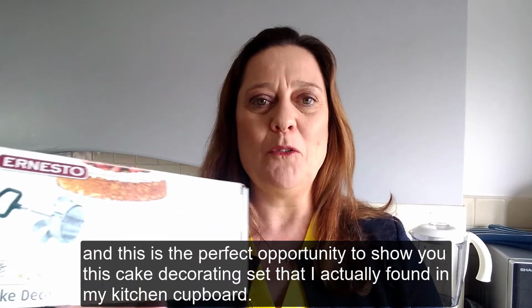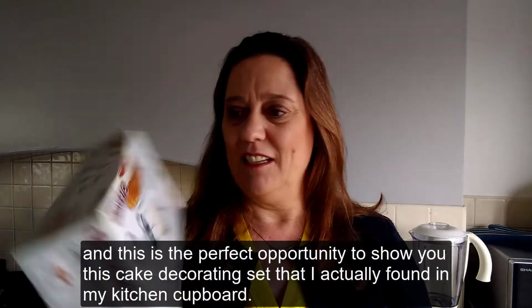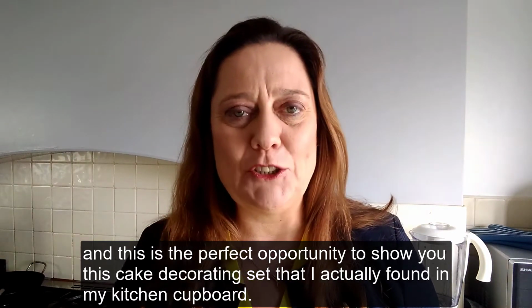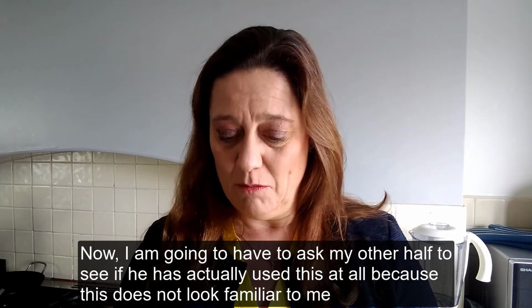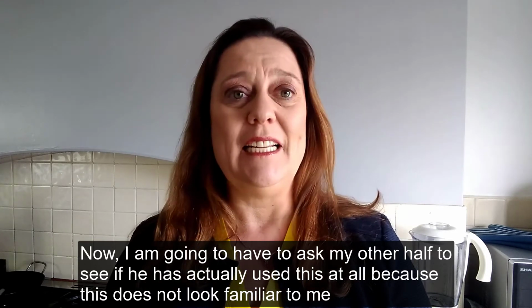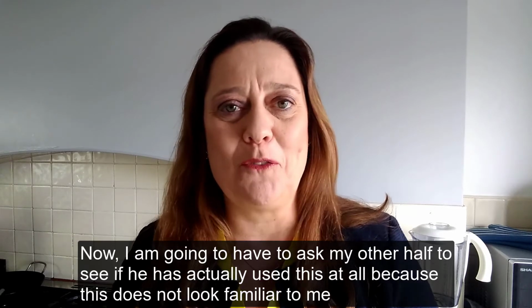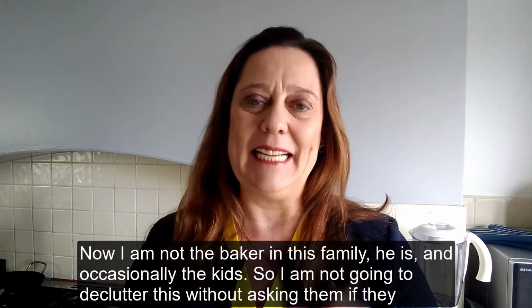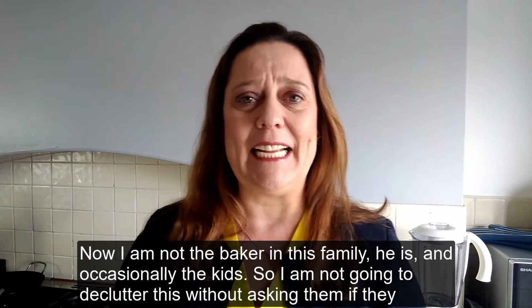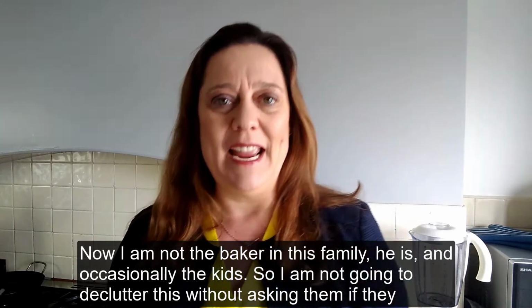And this is the perfect opportunity to show you this cake decorating set that I actually found in my kitchen cupboard. Now I'm going to have to ask my other half to see if he's actually used this at all, because this does not look familiar to me. I am not the baker in this family, he is, and occasionally the kids, so I'm not going to declutter this without asking them if they actually use this.